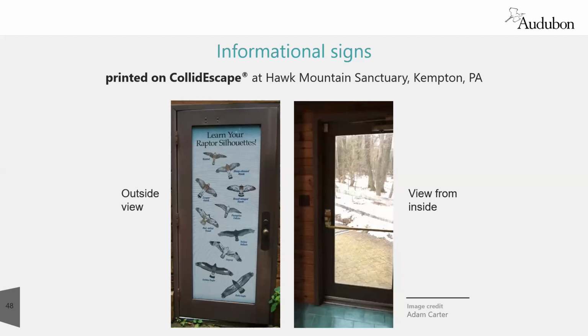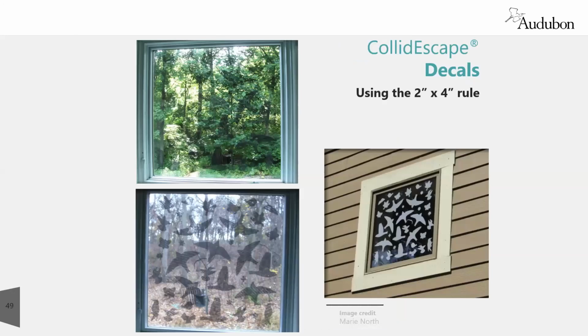Here's an example of it at Hawk Mountain. So the door on the left is what it looks like from the outside. Again, it looks like it's a solid surface, so birds aren't going to fly through that. But the picture on the right shows that you can still see out. So it's not actually a solid surface. It's got little holes perforated all over in it. And then the way that the shading and the coloring on it are done lets us see out and see through it. So best of both worlds.